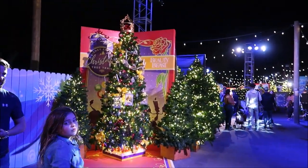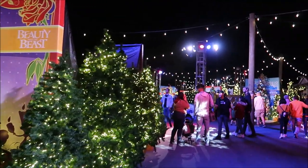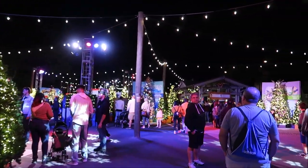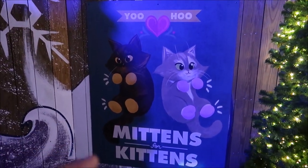Beauty and the Beast tree right over here. Oh, wow, I'm loving it. Really gets you in the Christmas spirit. I'm not gonna show you every single Christmas tree, just showcase a couple of my favorites and enjoy the music and snow. I know it's not a tree, but look at this. Mittens for kittens. Oh, and they're playing Nightmare Before Christmas.